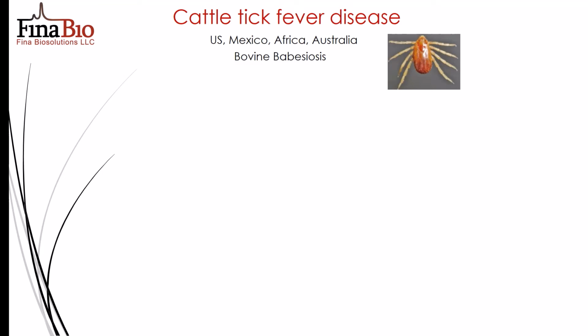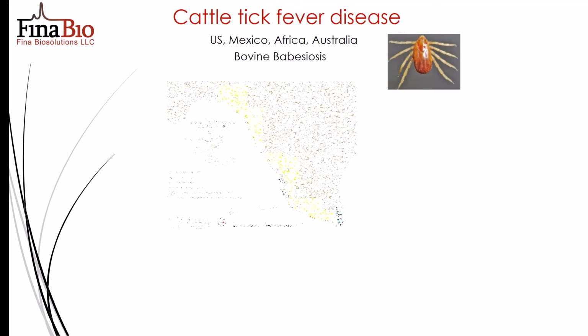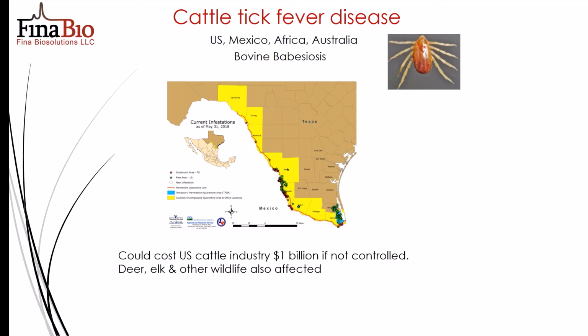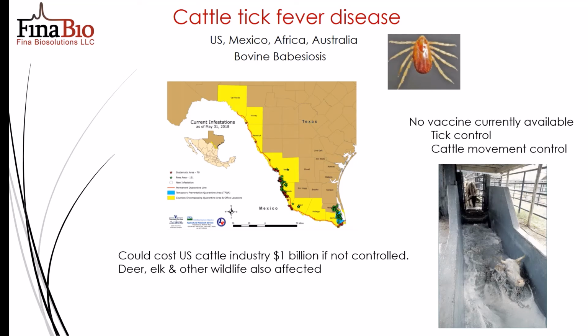I'll now leap to a conjugate vaccine application using TTHC as the carrier protein. Cattle tick fever disease is a major problem across the world. It's caused by the parasite bovine babesiosis and spread by those nasty little ticks. While once widespread in the US, it's now largely confined to the southern border, where it could cost the cattle industry up to $1 billion a year. There is currently no vaccine for the disease, and control is addressed with tick control, limiting cattle movement, and culling of the herd.